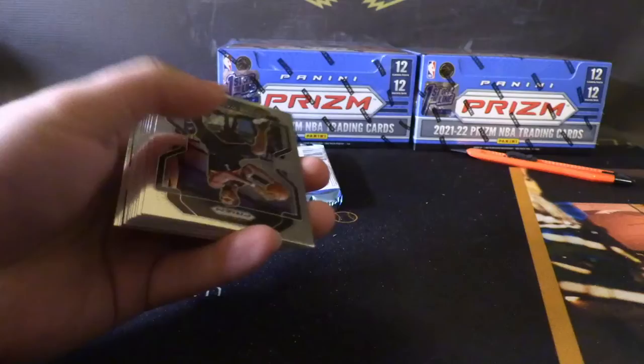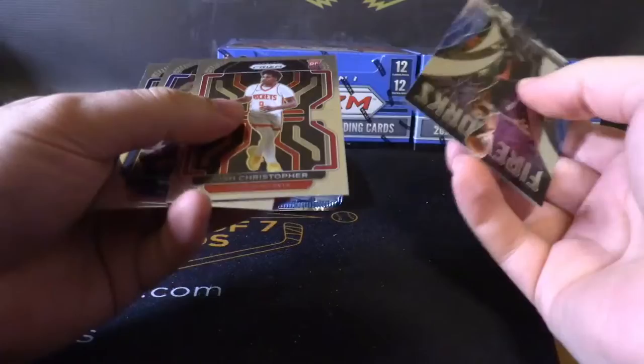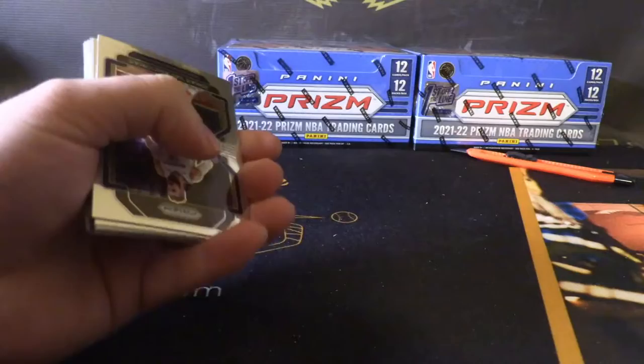Silver of CD Osman. Here is a Kobe White, Paul George, Josh Christopher, and a Herbert Jones. And let's see what our last pack is. And then after this box, I got to make a quick run, and somebody else will just jump right in and take over. It'll take 2 seconds.